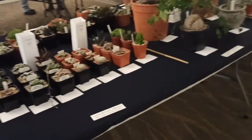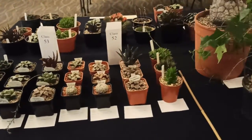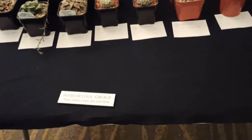So here we are, there's more plants. Are these all unique, brother? These are called Avertia group.